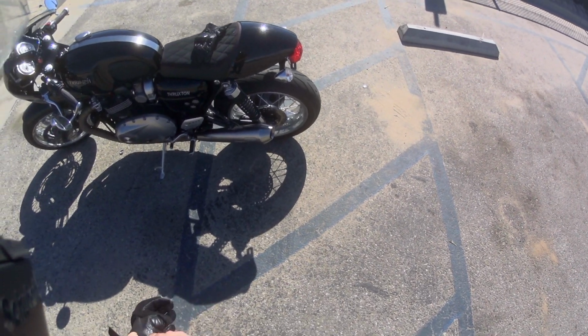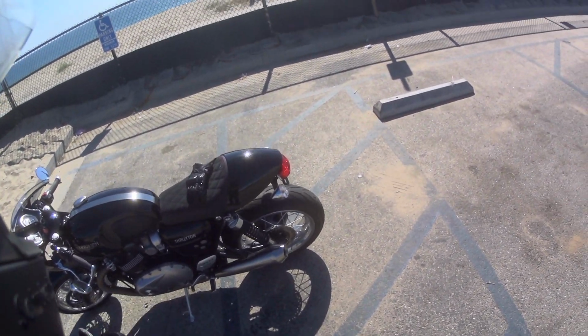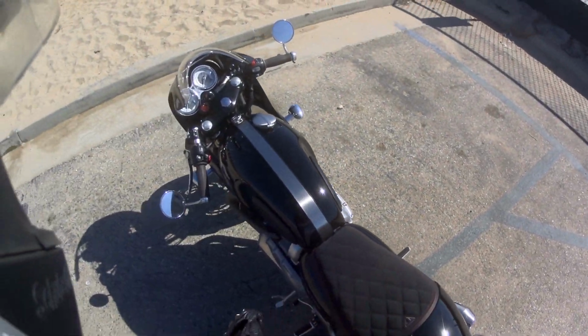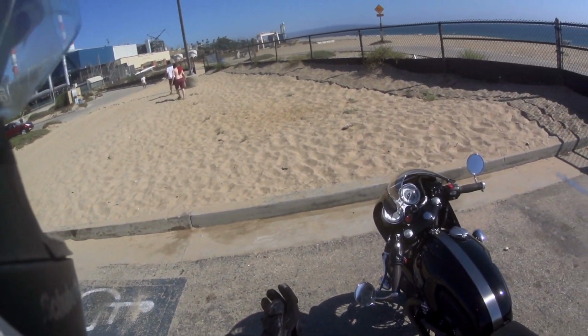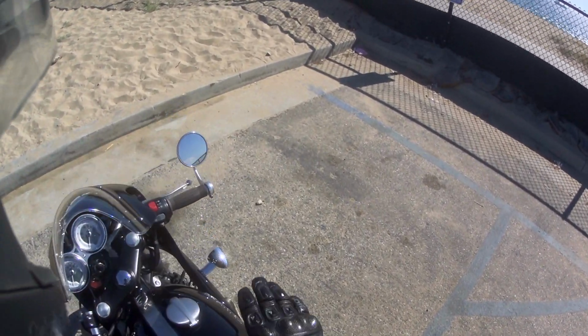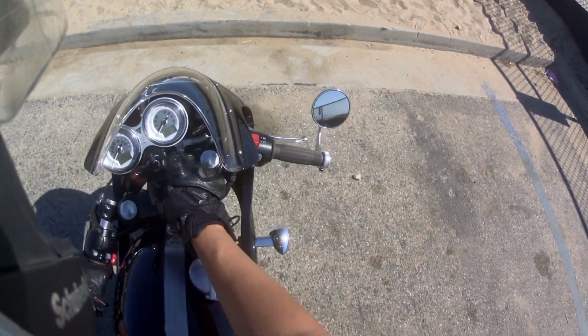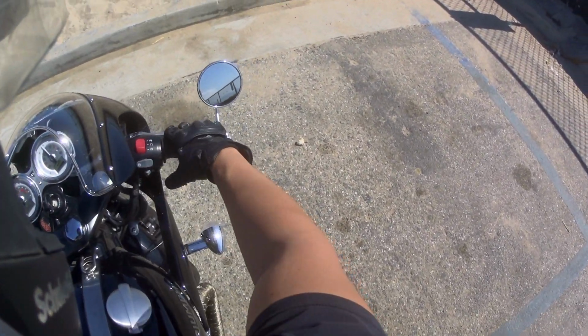So let's take it back on the road and we'll talk about if it would be a good first bike to ride, which I think you know the answer to that. If the T120 wasn't, then I think you know that this one probably won't be either. But anyway, let's go and see why, or why not, it might be a great first bike to get.